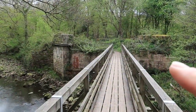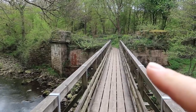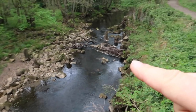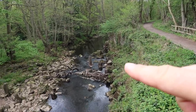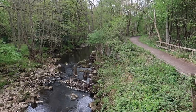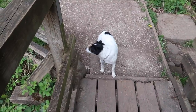So this is interesting, the original bridge there. This is obviously a new pedestrian bridge, and then we go across, and then you can see there, and some supports in the river as well. Yeah. What do you reckon, Dougal? Okay, let's go.